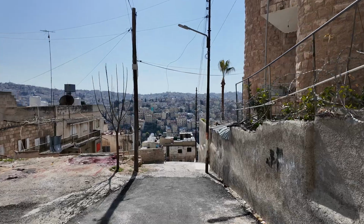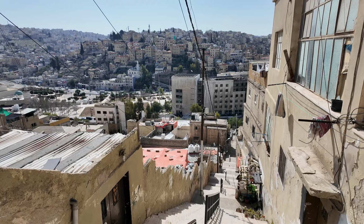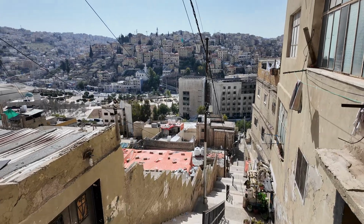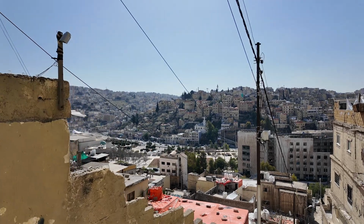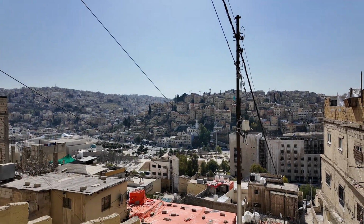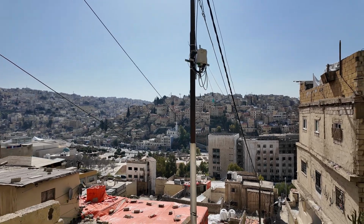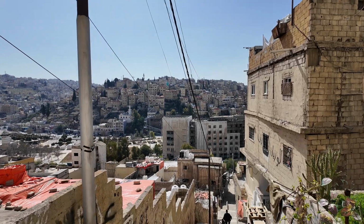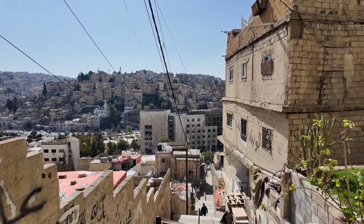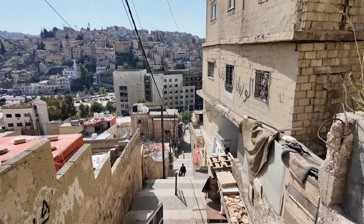Alright, so we're heading on our way to find the Jordanian Museum. And now we're heading down into one of the valleys in Amman. As you can see, it's a beautiful city, but it's bloody difficult to traverse by foot and trucking a car. But yeah, people just live along these steep embankments. Like, you see all these houses, someone's been making bread.